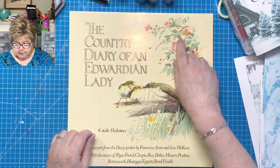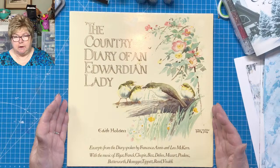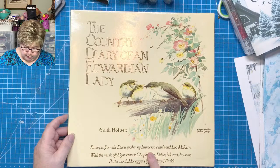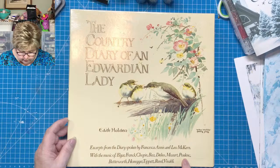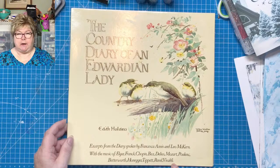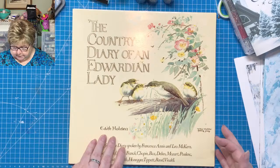Willow Warbler Feeding Young. And it is a long playing record, an LP, and it says excerpts from the diary spoken by Francesca Annis and Leo McKern, with the music of Elgar, Frank, Chopin, Bach, Delius, Mozart, Poulenc, Butterworth, Honegger, Tippett, Ravel and Vivaldi. So you've got the whole smattering there. Unfortunately, I don't have an LP player, but that is not going to spoil my enjoyment of this, because wait till you see what's inside.